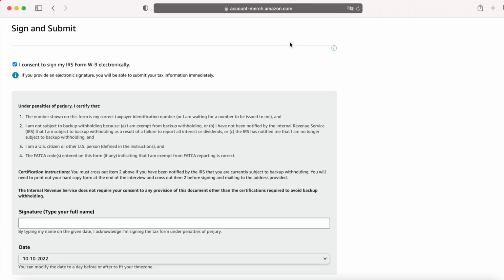Following this, you will need to check that you consent to having Amazon send you electronic tax documents. So check that box, and then you are going to type your full name to sign this document and complete this part.